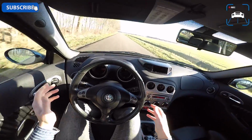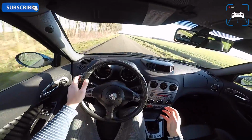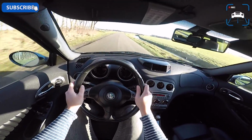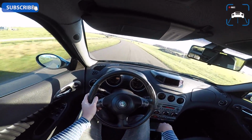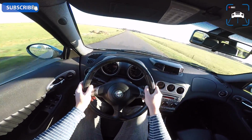Okay, so we've had the cool stories and the looks of the car. What is it like to drive? Well, it's very, very special. I agree with a lot of journalists saying that this is maybe the best sounding V6 ever.